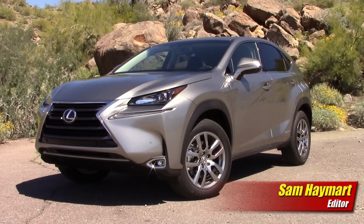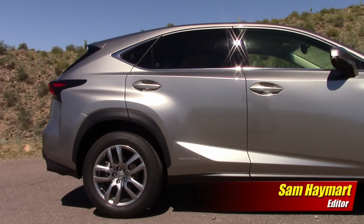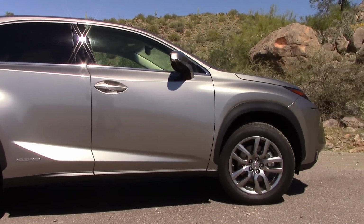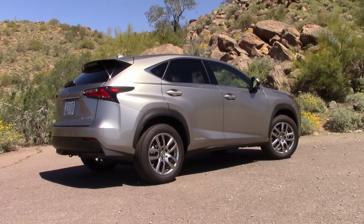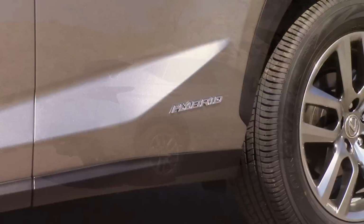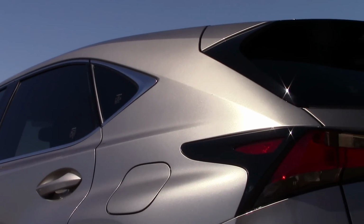The NX is all new for Lexus this year, sharing much of its underlying architecture and size with the ever-popular Toyota RAV4. It competes in the market with the also new entries like the Audi Q3, BMW X1, and Mercedes-Benz GLA. Its style is bold for Lexus as the brand continues to shed its stodgy image it had only a few years ago.